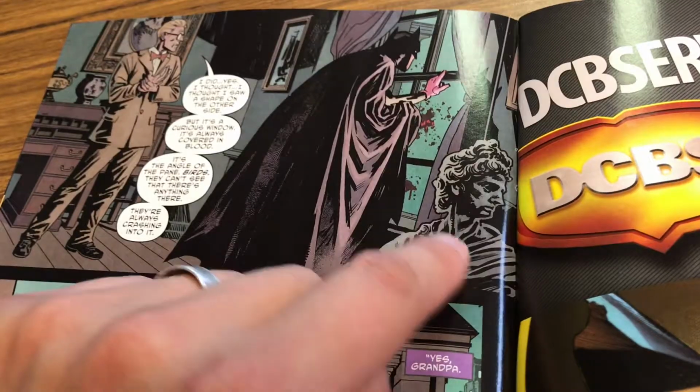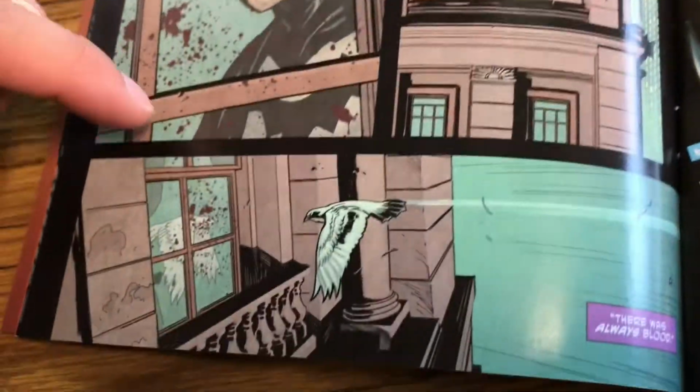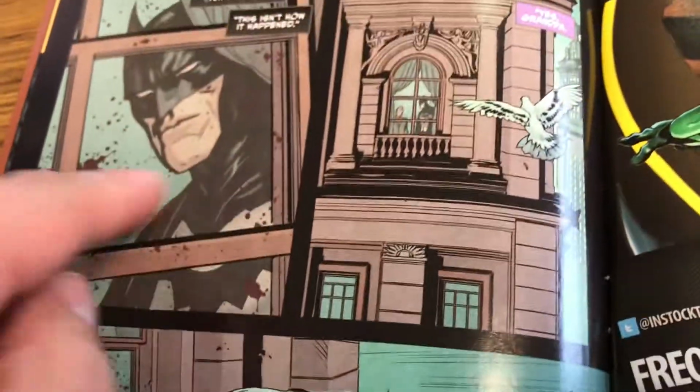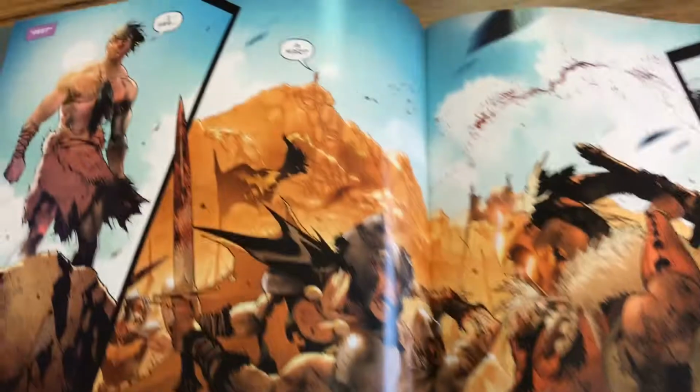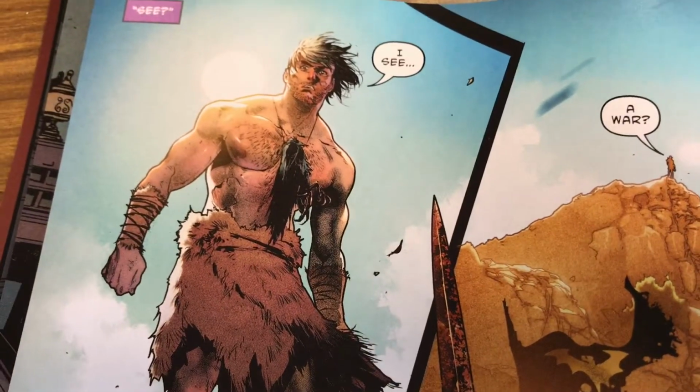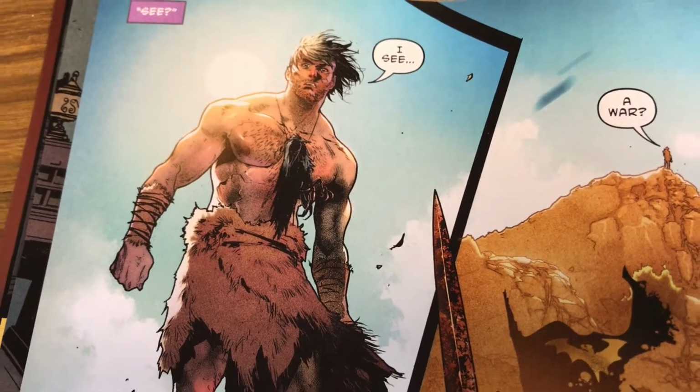There's an awesome statue. But basically he's trying to solve a murder. These birds keep flying in the window, so it's hard to tell the old blood from the new blood. And then we cut to this. Look how jacked Caveman Batman is. Holy crap. Trapped for days.